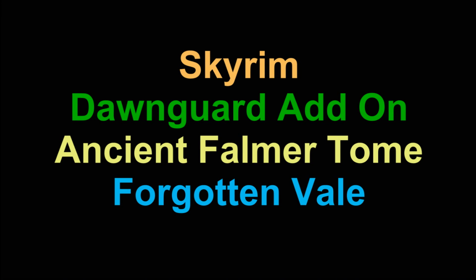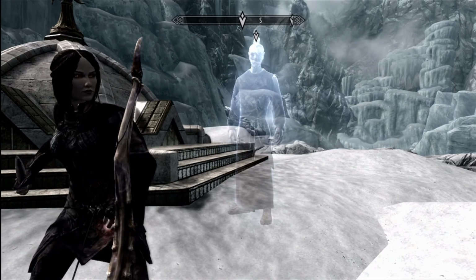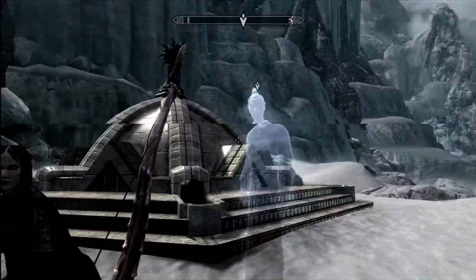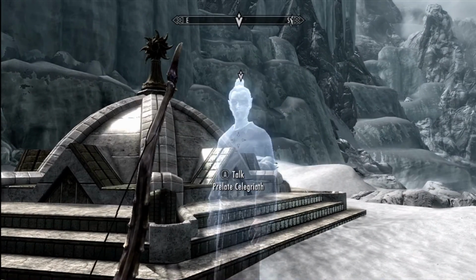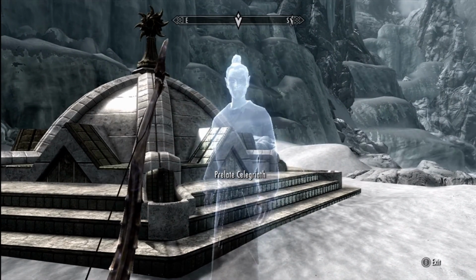Skyrim, we're doing the Dawn Guard add-on. Okay, we're in the Forgotten Vale, and it's not really a side quest. It's just part of it. There's four of the ancient Falmer tomes out here, and they're not easily obtained either.